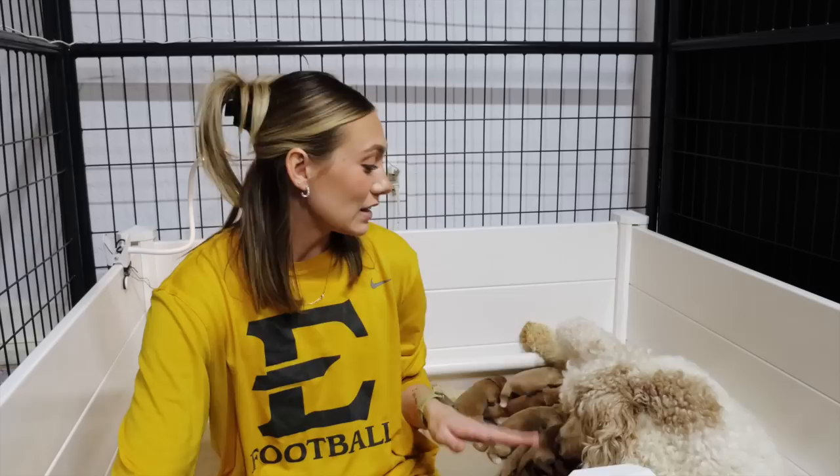We are trying to downsize a little bit, slow down on the amount of litters we produce a year, and also probably focus on more of our small doodles. So these are standard size multi-generational golden doodles. Mom is an F1B percentage, and Dad is like 40% golden retriever. So these puppies are going to have around 30 to 35% golden retriever in them. They're going to all have wavy or straight coats and be fully furnished.